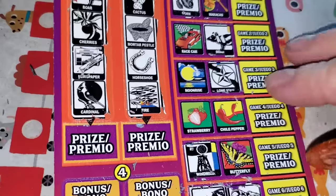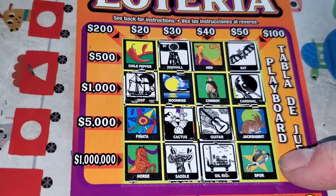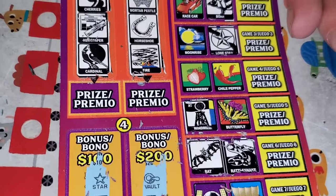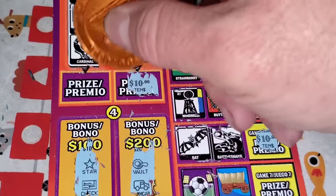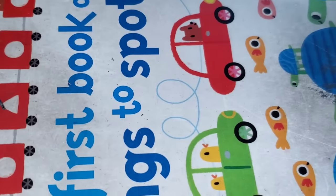So at least 30. Strawberry, not enough. And nothing. All right, so 1, 2, and 3. So probably 30 bucks, 10, 20, and 30. Okay, let's double check. Yep, 30 bucks. There you go. We're only 520 away from even.